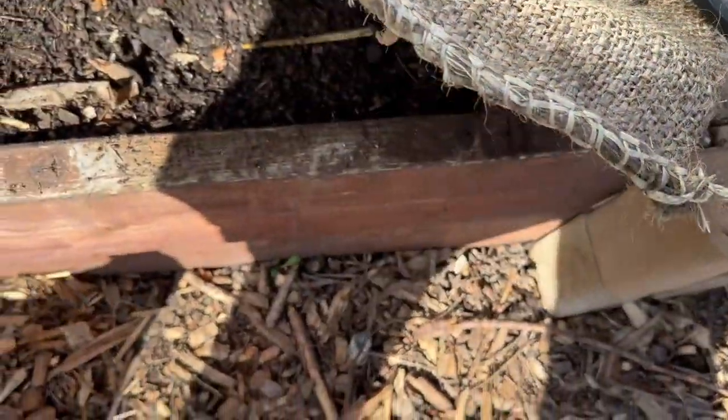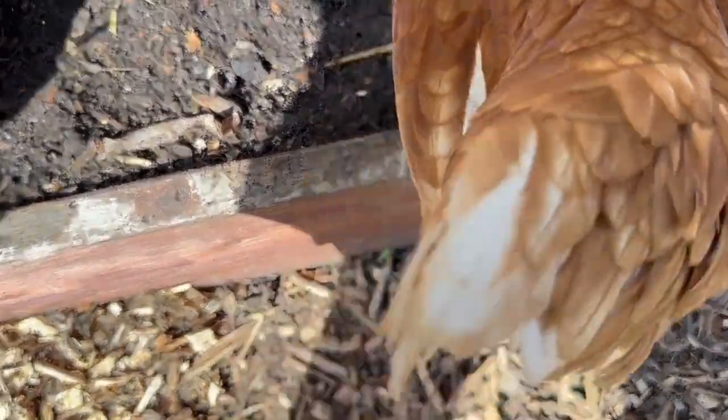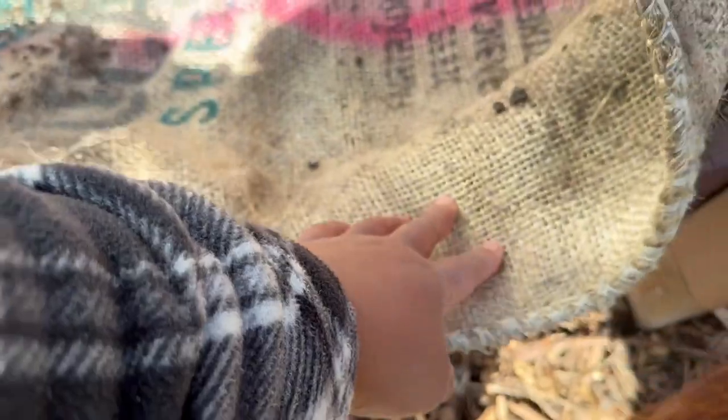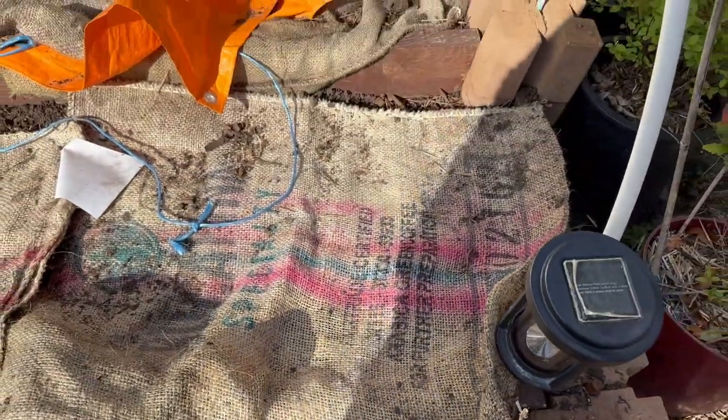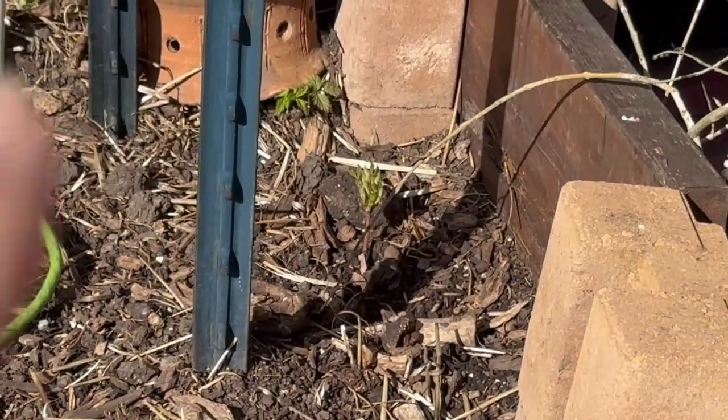So I'm gonna have a little peek. Oh yeah, not you. Okay, so nothing's up yet. No, you don't need to go in there, Dottie. It's okay, thanks. Looks like I've got some more raspberry suckers to dig up.